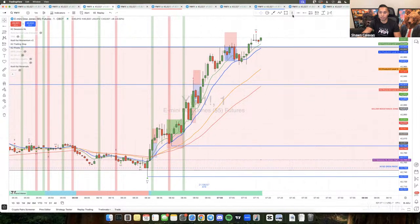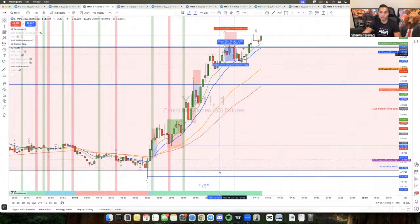This is a summer market. So in a summer market, your cutoff, well, not really a cutoff, but you want to get your entries before 7. Otherwise, you're going to be stuck in a ranging, consolidating, choppy market.